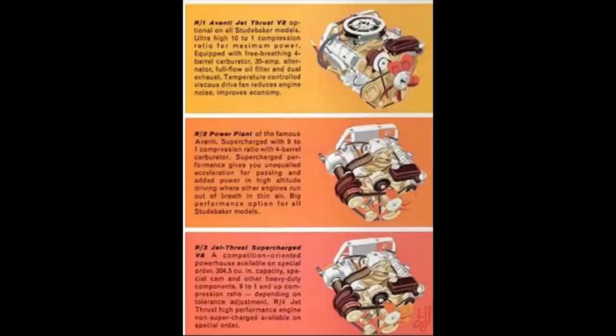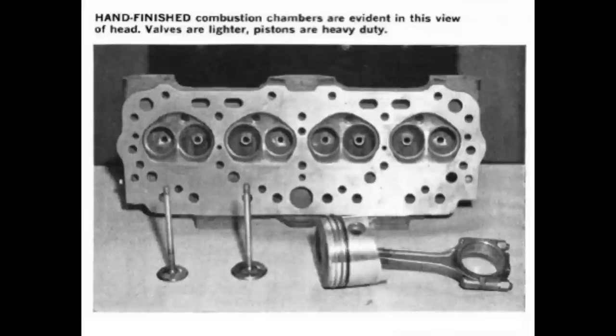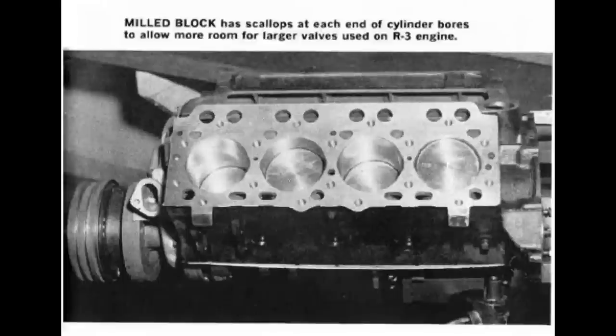It's important to note that these engines weren't production engines. These engines were like a secret menu engine option. Studebaker bored the 289 to 304.5 cubic inch displacement. It's worth mentioning that all of the internals were different than the 289 and had to be made custom. Custom pistons, custom connecting rods, because the stock rods couldn't take the high stress and high engine speeds.